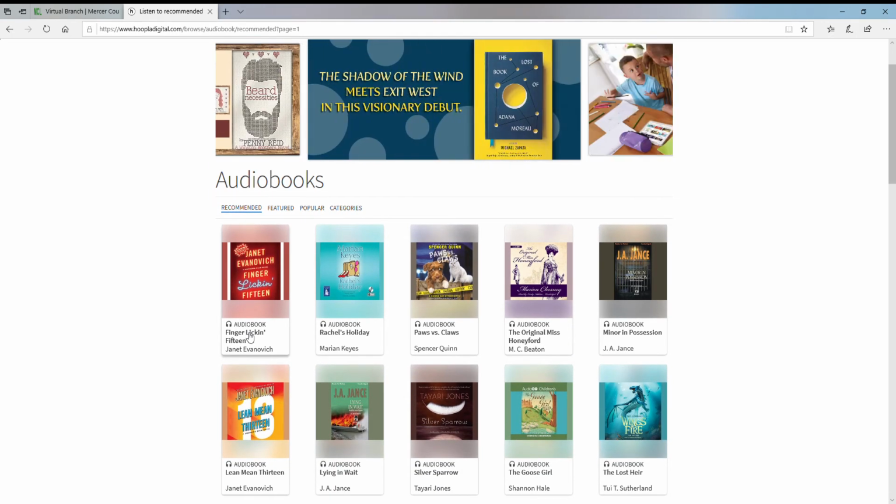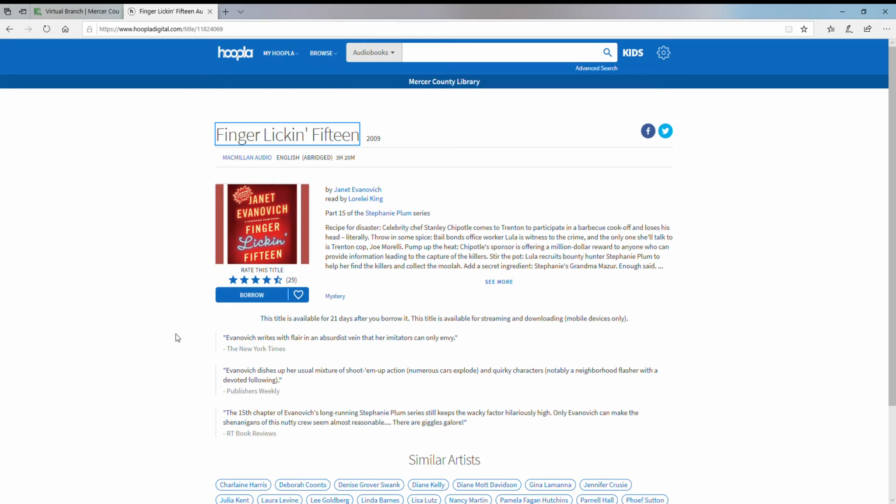We're going to take a look at one of the pages, and you'll see we have a little synopsis of it. It'll tell you who the reader is. If it's part of a series, it will tell you that it's part of the series. You can rate this title and see that come up when you're looking through your history. And also this heart is what adds the item to, when we're up here under My Hoopla, your favorites. So the heart means it's been added to your favorites list. As I noted earlier, you get 21 days for an audiobook.